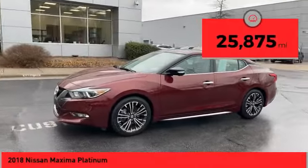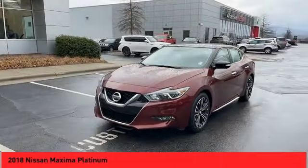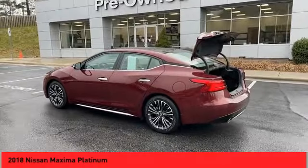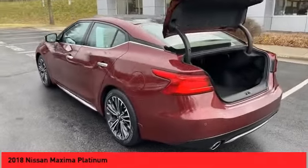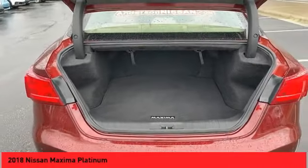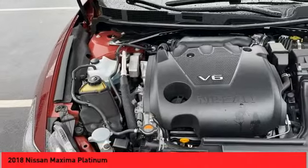Here are some of this vehicle's great options: power windows with safety reverse, remote engine start, traction control, stability control, front suspension type, strut, fog lights, ambient lighting, power brakes, braking assist, voice-activated navigation system.